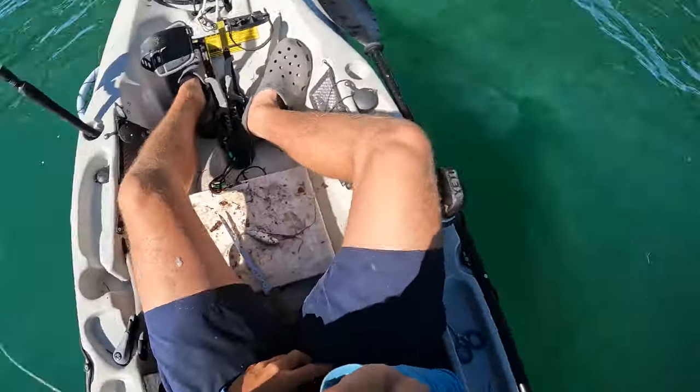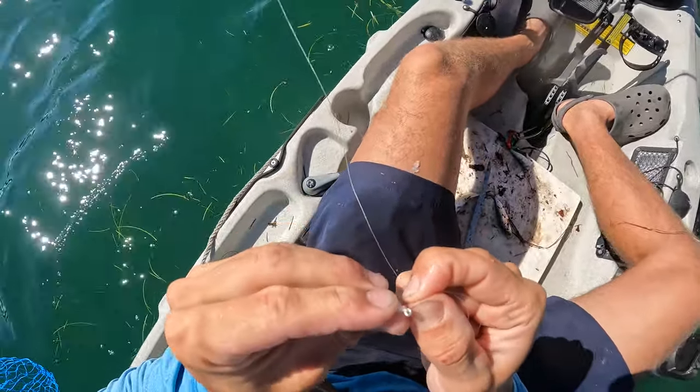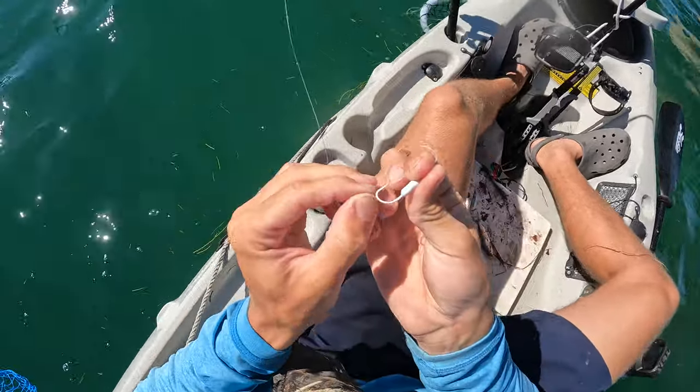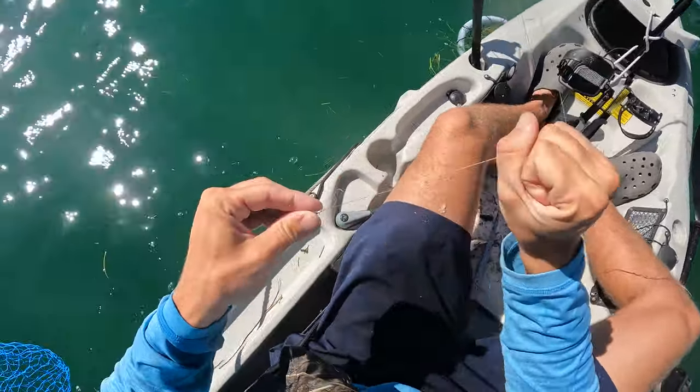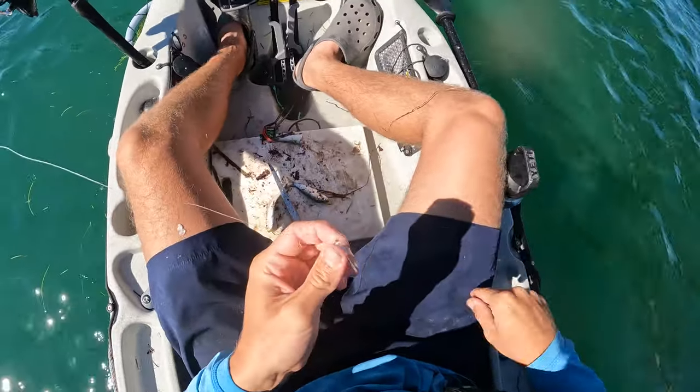All right, I'm gonna re-rig. Well, that was actually something nice. I'm thinking it was a mutton, just by the way it was fighting. I don't think it was too big. Probably like a 16, 15 incher there, but I'm bummed we lost that.